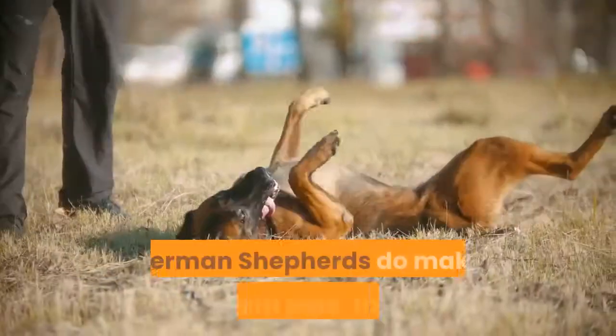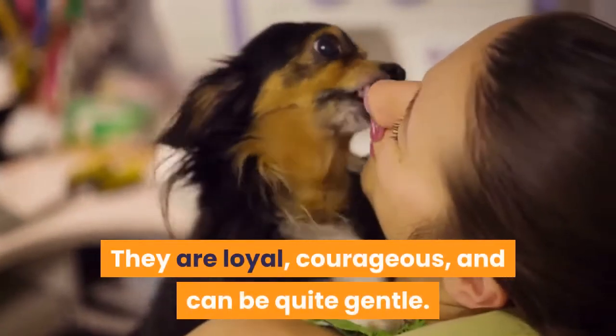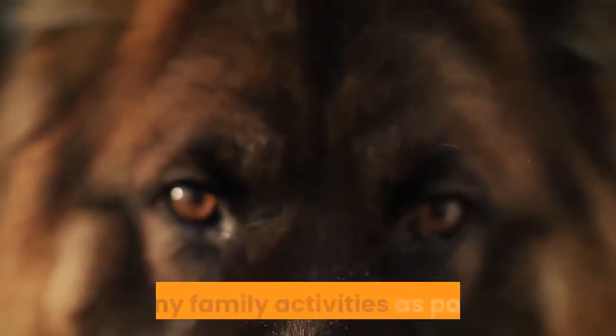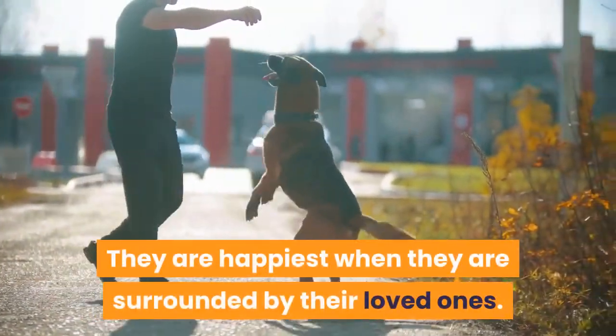Even today, this breed requires quite a bit of exercise, and also needs a great deal of mental stimulation as well. German Shepherds do make excellent pets, though. They are loyal, courageous, and can be quite gentle. They prefer being around humans. As such, they should be included in as many family activities as possible. They are happiest when they are surrounded by their loved ones.